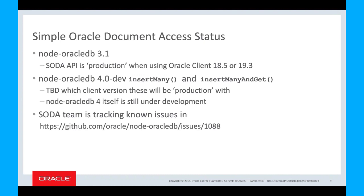The 4.0 dev branch, which is there on GitHub, has a couple of new SODA methods, and these are still being evaluated and tested, so I'm not quite sure whether they'll be marked production or with which version. Max, who's the key person in the Oracle SODA team, has opened an issue there, 1088. Just track that if you want to use SODA. It's a pretty cool technology. He's available to answer questions, and if you ask anything, he'll answer in great detail.